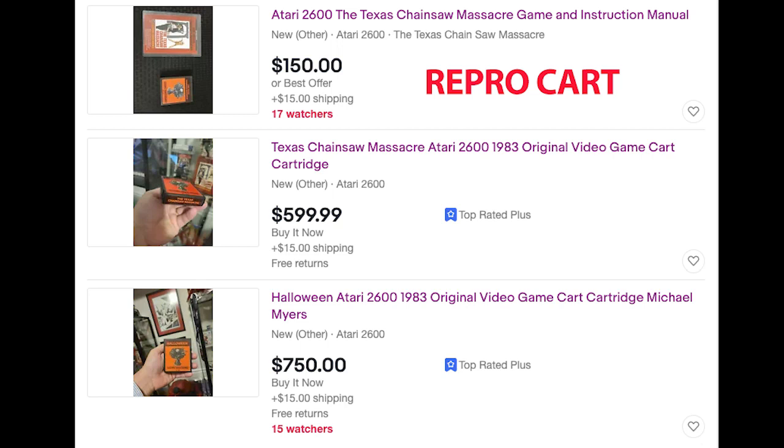And then this guy is the same seller for both. He's got an original Texas Chainsaw Massacre for $599.99, $600, and then a Halloween for $750. So, like I said, he's the only one that's got authentic cartridges, and I can't even tell by this dude's pictures if they're authentic, because he didn't take pictures of the chipboard, and he didn't really take good pictures of the back so you can see the grips. So I'm just taking this dude's word for it that his are authentic. And he's got them for $750 and $600.